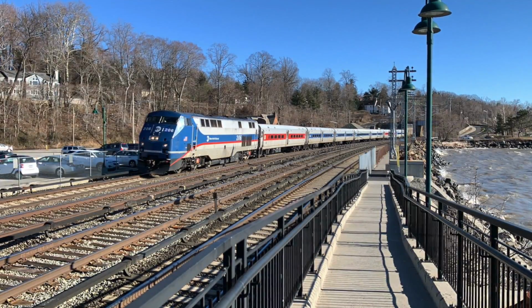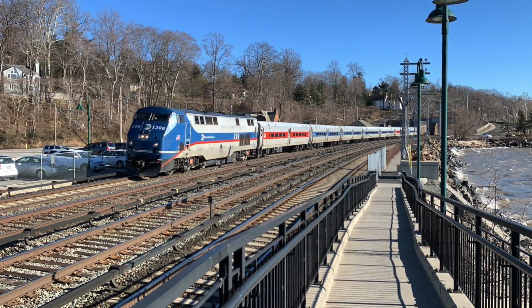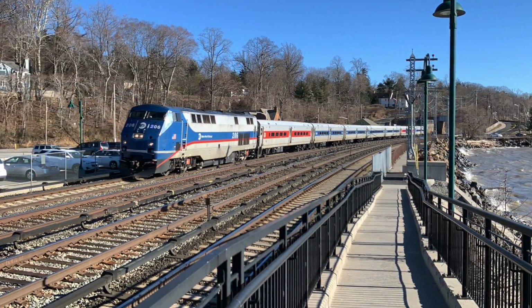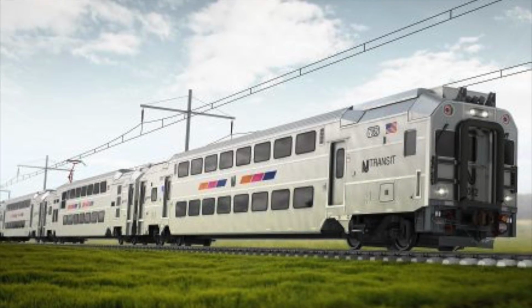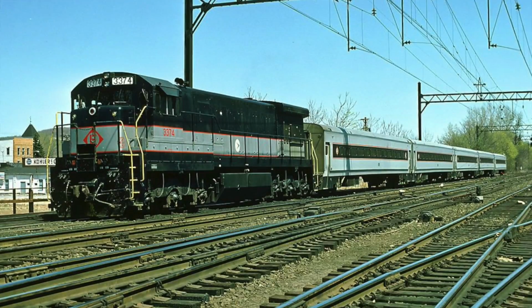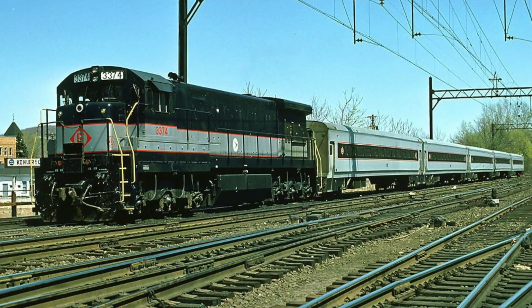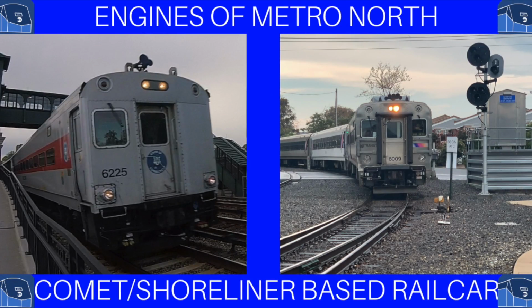You can always tell which Shoreliner is owned by Metro-North or ConnDOT due to the blue stripe on Metro-North owned cars and the red stripe on ConnDOT owned cars. But the Shoreliners may not be safe forever, as Metro-North and many other railroads are expressing interest in multi-level coaches to replace them. Even so, the Comet-based railcars make up the backbone of the Northeast railroad's coach fleet. And that is all about the Shoreliner, Comet, CTC, Horizon, or whatever you wish to call it. All that is important is that you recognize that these railcars came from the same base and a company that no longer exists.